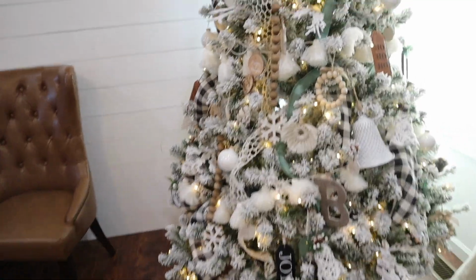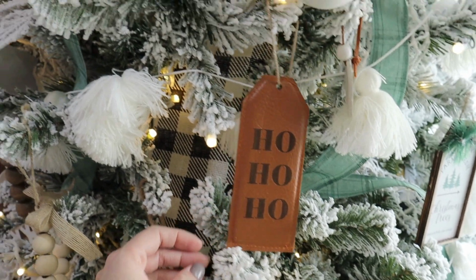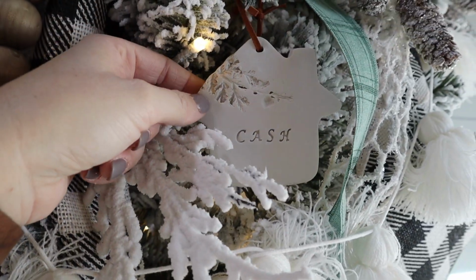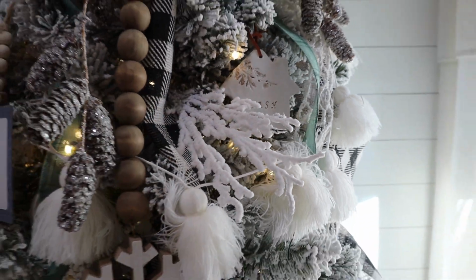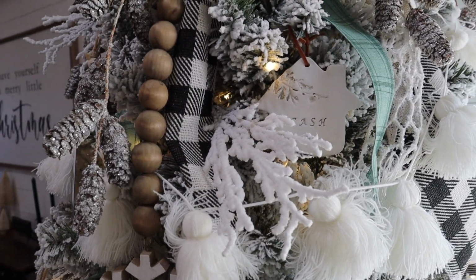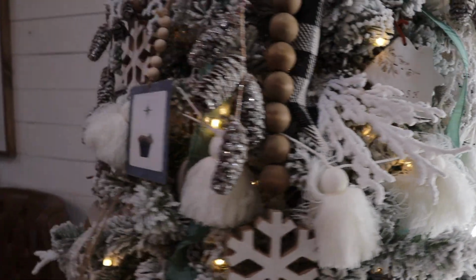I also picked up some leather ornaments. These are from the Target dollar spot and they are so cute. I also made some homemade clay ornaments this year, and these were super fun to make. I'm probably gonna make some more, but if you wanna know how to make them, I have a highlight saved on Instagram. So go check those out. They have a little leather strap.